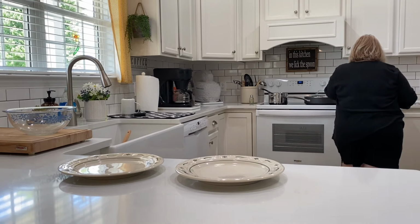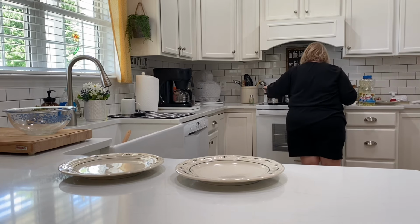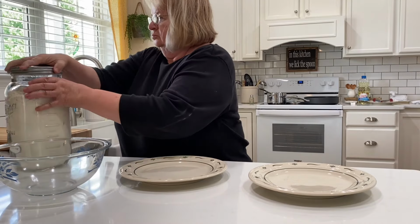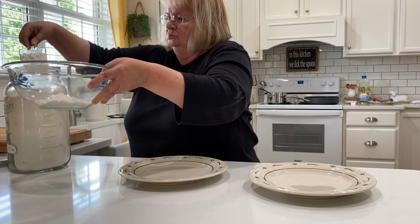Okay, it's time to cook supper. Fried chicken, mashed potatoes, and a roll is on the menu. I'm using self-rising flour, salt and pepper.